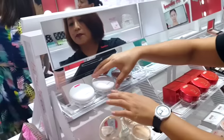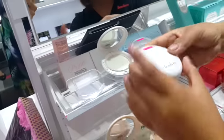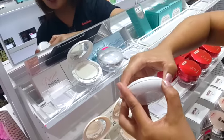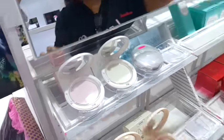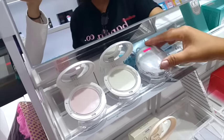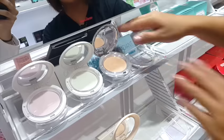And then, this one, ma'am, correcting powder. The green one is good for redness, the pink one is good for dull skin. Oo nga, may correcting powder siya. And we have the Intrajan hydrating powder. This is good for very dry skin.